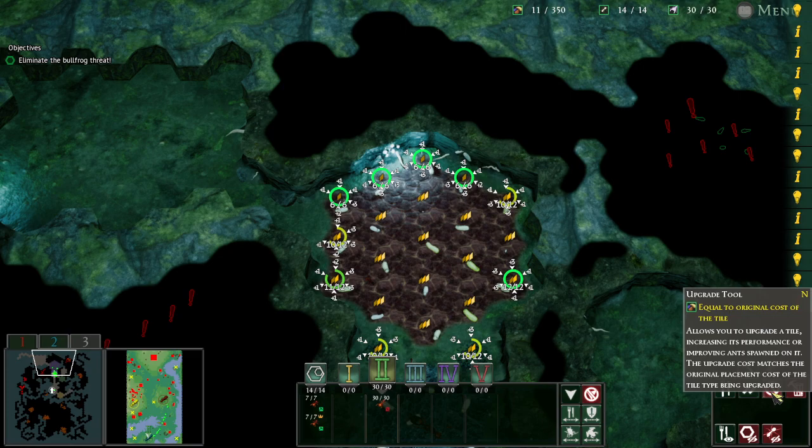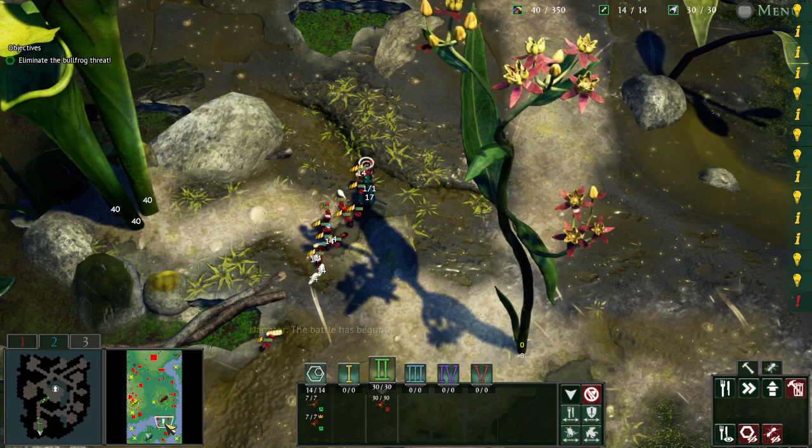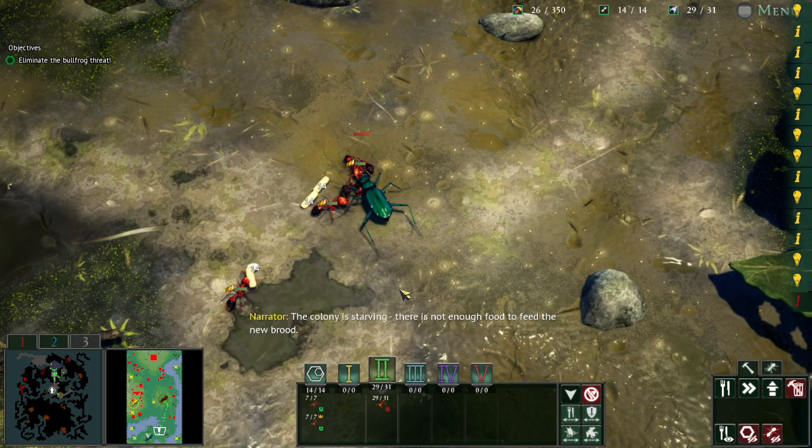The battle has begun. The colony is starving. There is not enough food to feed the new brood.